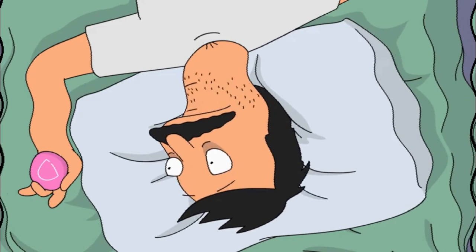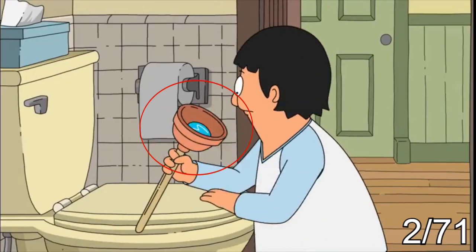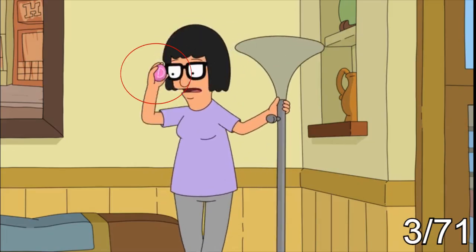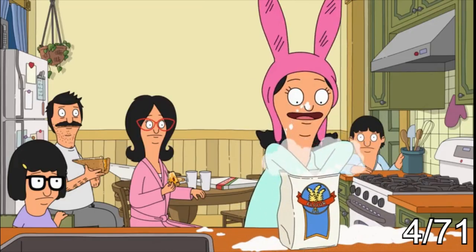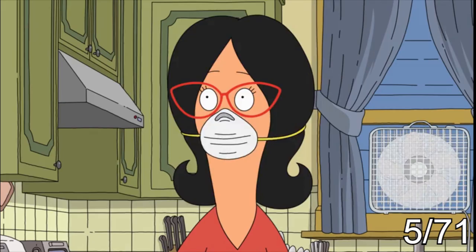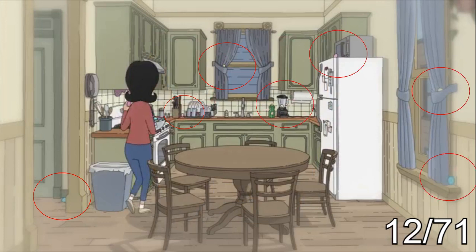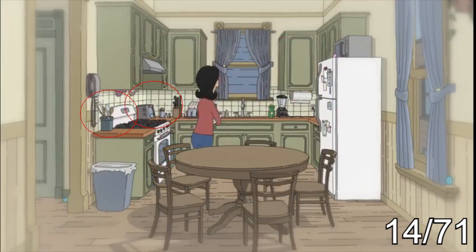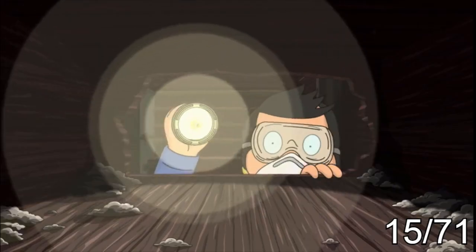Oof. And I'll just hide it here under. Found one. Flour everywhere. Come on, Linda, remember! These eggs are hidden, and Linda is winning, cause she is the best and... I was just looking for an egg, so I see it. Oh, Bob was right, it does taste good, but it does smell bad.